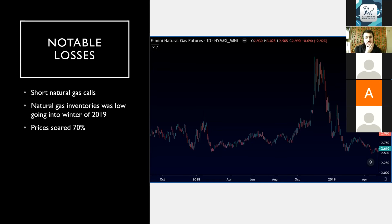And this is an example of a trade that was on the news. It was quite big. And what the trader here did was he shorted natural gas calls. So he was trying to collect premium. And it just so happened that in 2019, the year when this trade took place, inventories of natural gas were very low. And so you have low supply and high demand. The price of natural gas soared. So here we can see for the futures from $2.60 to $5, it doubled.